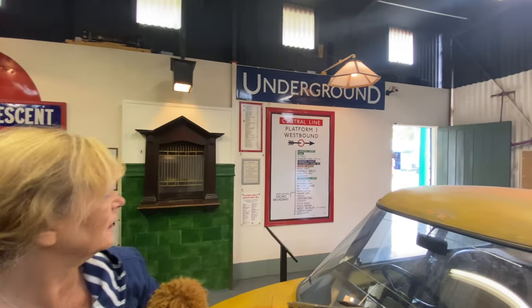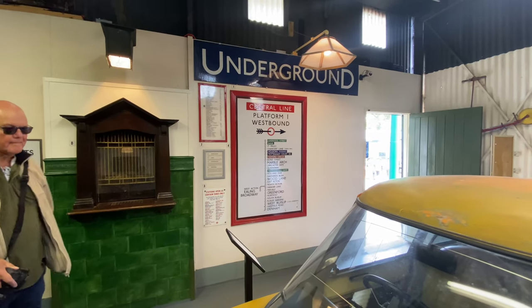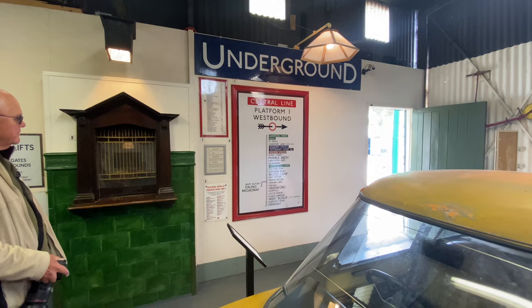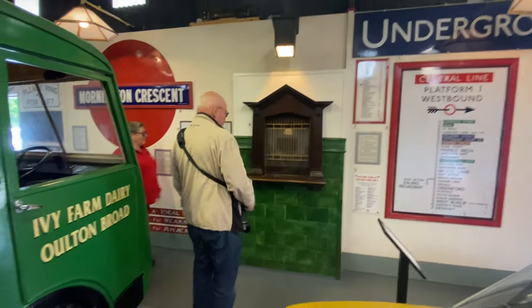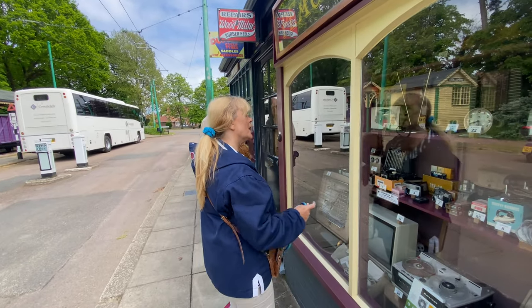Look, up there, Central line, westbound platform. Where is that? That's off the street. Yeah. Wow. That's when you should have rinked them properly. Yeah. Just clear it now. And that's an underground ticket booth, yeah. That's very early.